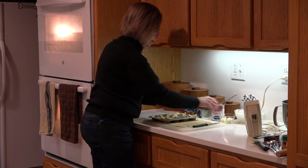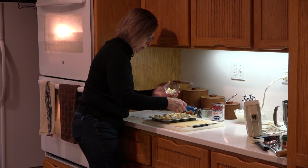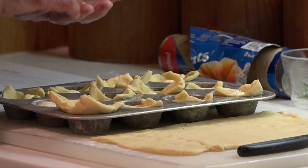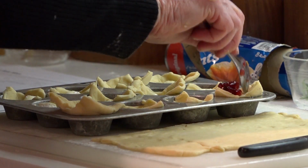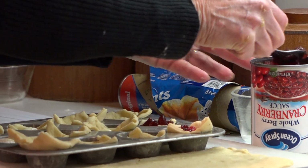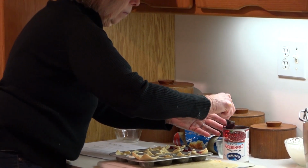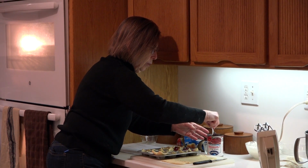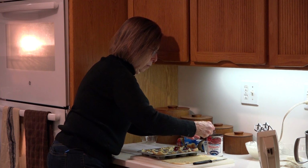And to each of these little cups, I'm going to add a square of brie cheese. Just a small one. And then a spoonful of whole berry cranberry sauce. Getting some of the berries in each one too. I've sprayed the pan with cooking spray prior to putting the dough in, so hopefully they will come out easily.